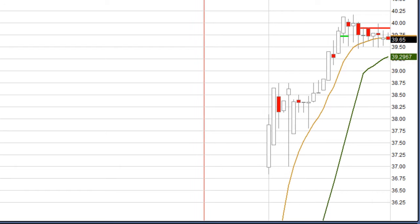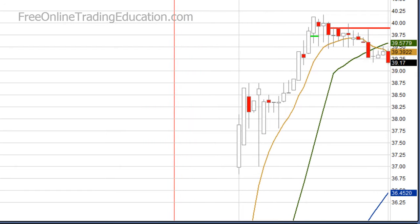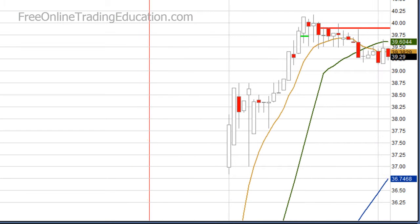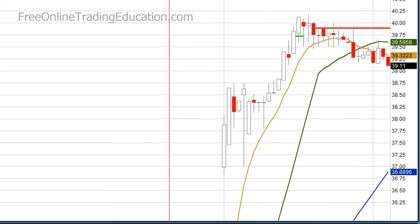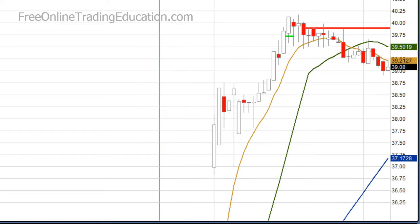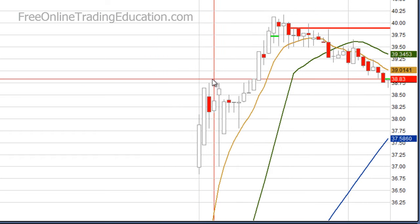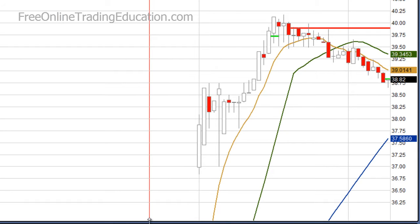Went along for a while sideways and then just started to drift downward. And important, it just got below this 8 EMA. And we had the $39 even dollar amount possible support. And it kind of ran along that line. So I set up to take out half, and then the next one I did, I took out half right here at $38.85. That was for 2.3%. I'm still short half.